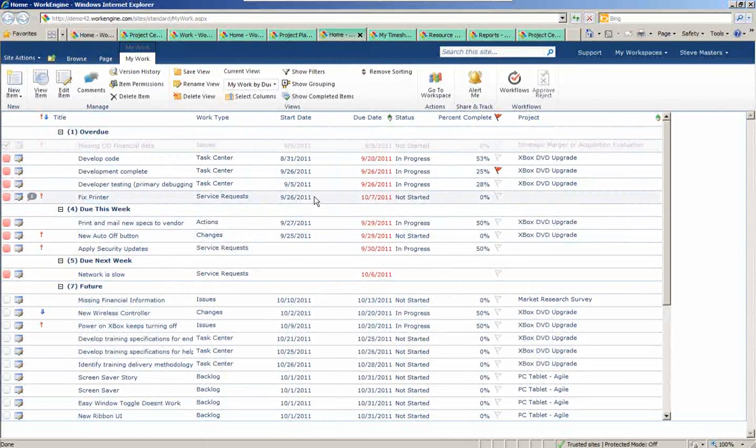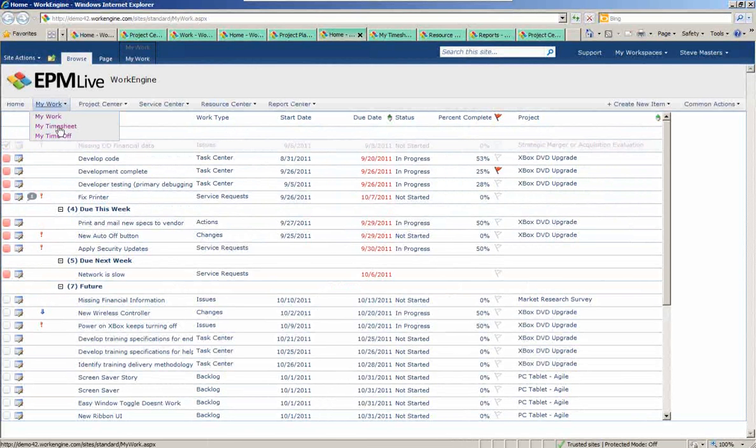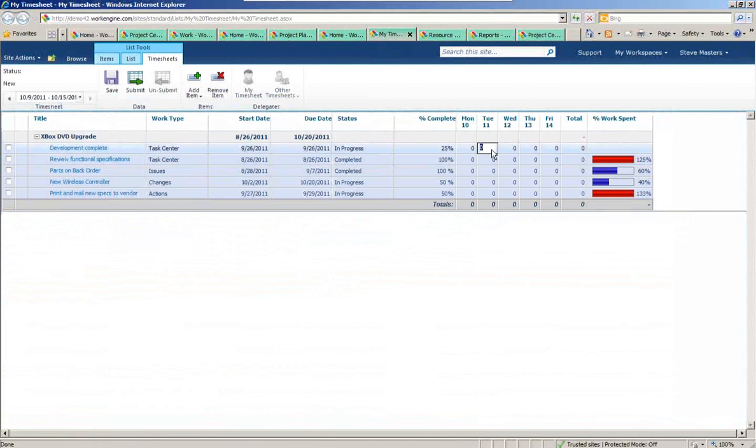If you want to supplement this by reporting time, we can go into our timesheet, and that timesheet will provide us a mechanism for good time entry and good time actual information of what time we're spending against our actual project tasks or other work items within the solution.